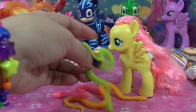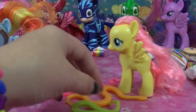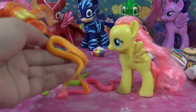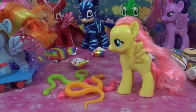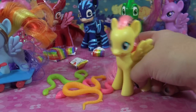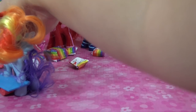Fluttershy got some squishy snakes, the perfect pet for the pony who loves all animals. How cool are these? Oh my gosh, green, pink, and orange. This is so awesome. Let's kind of move this over here.